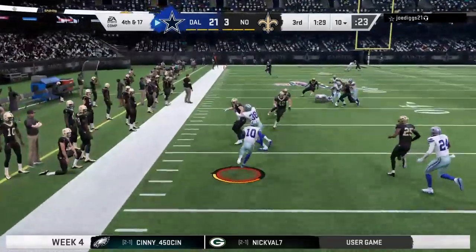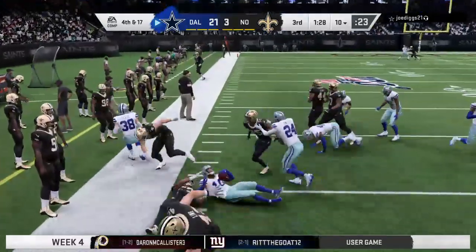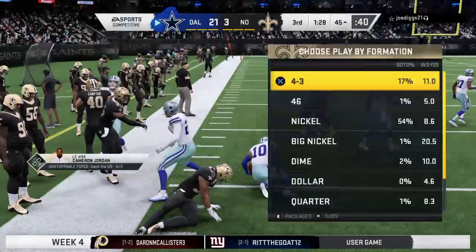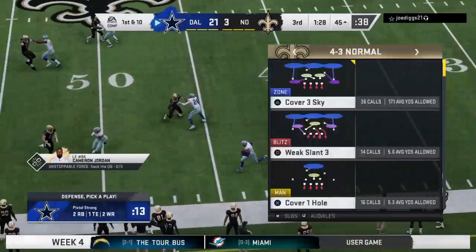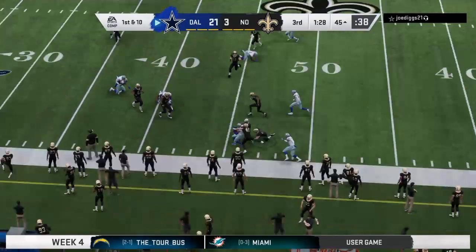Here's Austin. A very good return there. Give him an even 20 yards. And the Cowboys are going to take over in great position here with a 1st and 10.